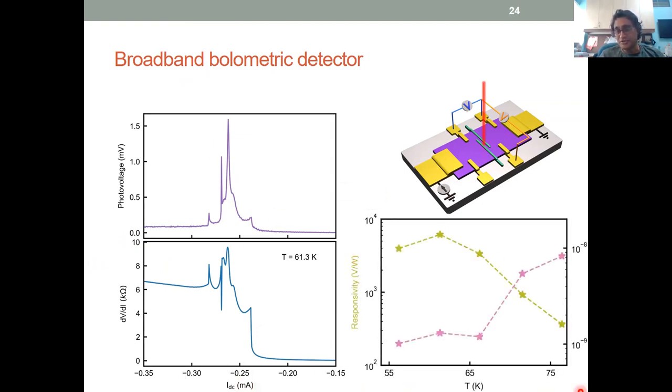We measured the bolometric response, what the responsivity is, and the noise equivalent power. It's not the best, but it actually has lots of room. So these kind of devices are an area that we are pursuing quite earnestly, because devices like SQUIDs can be made, and we're working on this.